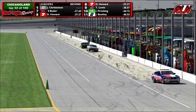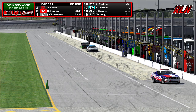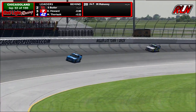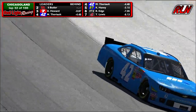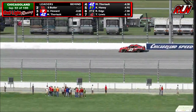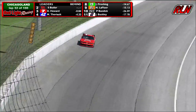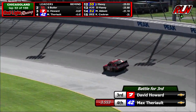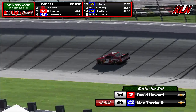And new leader Jamie Christensen. Jamie's now in the pits, so yep, Sean will go by right here. So it looks like David Howard, who was also on a two-tire pit stop, is almost 4 seconds ahead of Max Terrio, and we'll have to keep an eye on these lap times here and see if Max is able to catch up.